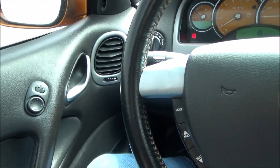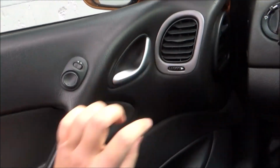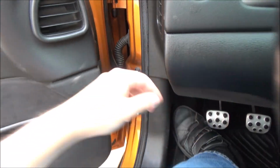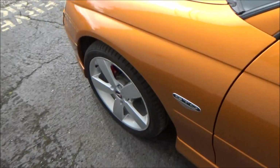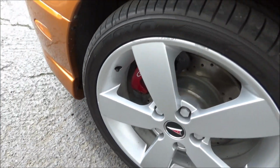But now we'll go ahead and take a look at the engine bay, and I guess we'll roll down the front passenger window. Automatic down, because the driver's one's not working right now. This one has the optional 18-inch 5-spoke alloy rims.